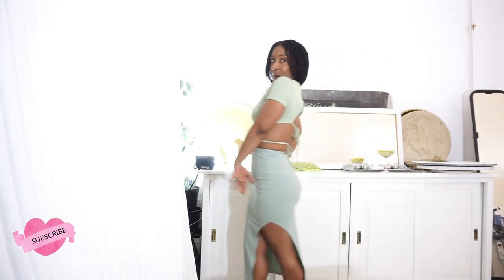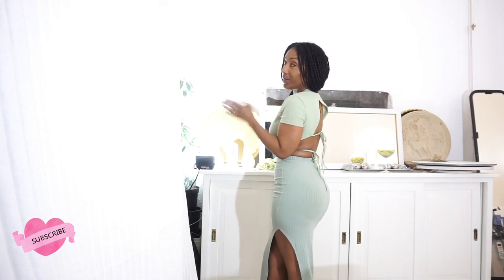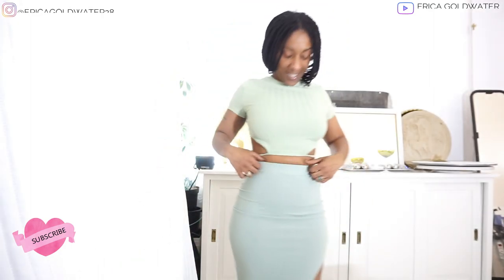I just love the back of this top. It's too cute. Let me know which one you guys like the most. Maybe you're like, Erica, stop it, take it off. Take it off right now.